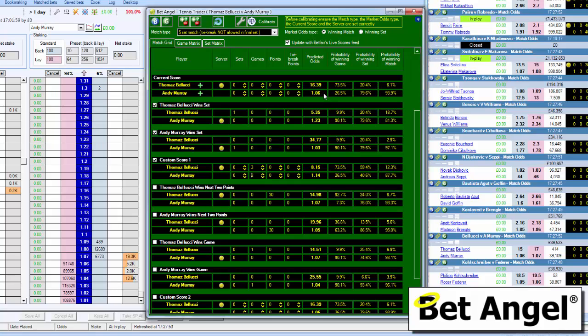And because you're laying at incredibly short odds, you're taking very little risk, and obviously you're not going to win all of them. Some of them the player will just get off to a great start and demolish him immediately, but then you can decide to trade out if you want to. Or you could just wait a few games and say, well, you know what, this feels about right for this type of match, and then you can get in and complete the trade from there.